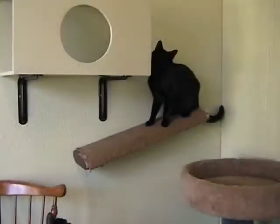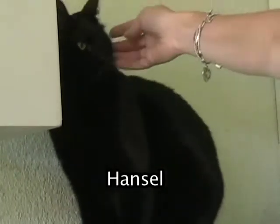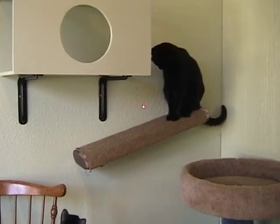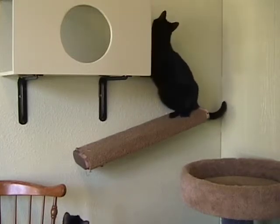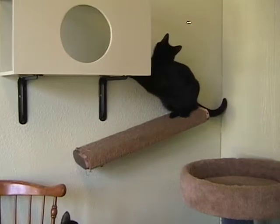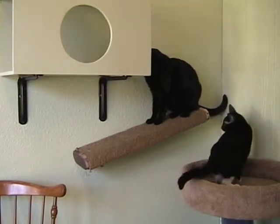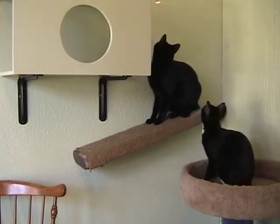There you go. This is Hansel, and we at the center are really seeking a home for Hansel. He has been here for over a year, and we're not certain why he continually gets overlooked. He's a black cat with lots of personality. He's a little bit reserved at the beginning when you meet him, but he loves to play with the laser light. He is a very stately and beautiful cat.